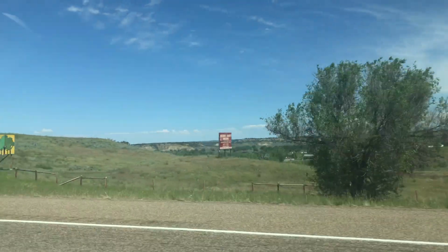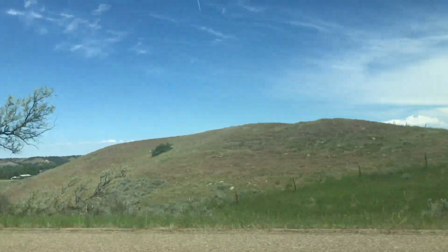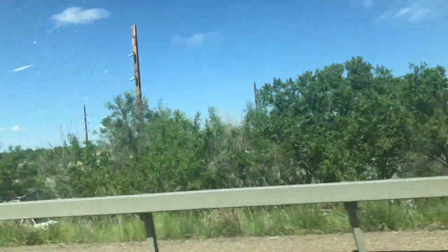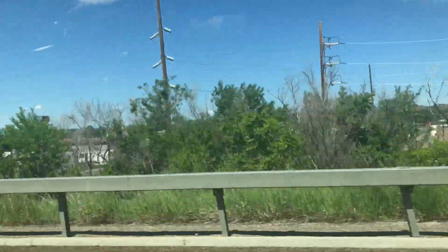We leave the interstate at Forsyth, which claims to have 100 businesses in the trees. How true is that? You know what? I'm looking at it. They might have 100 businesses within the trees there. It seems like they're large enough.